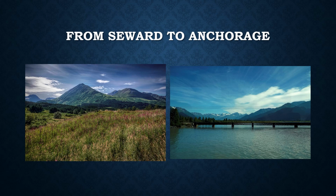After we got back to Anchorage, we were able to explore the town, do a little bit of souvenir shopping, and check out just a few things that were all within walking distance. And then we were bussed over to the airport for a red-eye back to Dallas, and then we arrived back in Springfield the next morning.